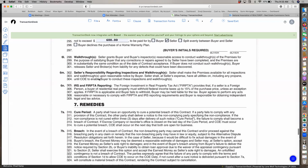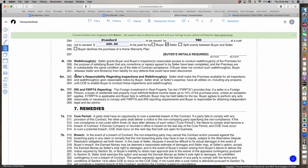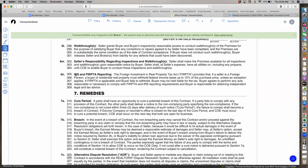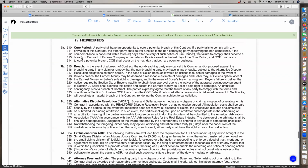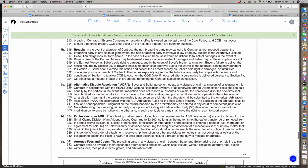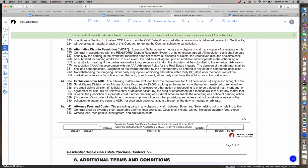Home warranty plan, walkthroughs. Well, who's gonna pay for the home warranty versus who's gonna order it as well. Or you can decline the warranty. Walkthrough that is authorized prior to closing. Seller's still supposed to have all utilities on for that. Remedies, basically, if we get into a fight with somebody, or someone's not performing, you got to give a cure notice, and it gives them 3 days to correct it. If someone's in breach of contract, they will lose the earnest deposit after the cure period is expired.